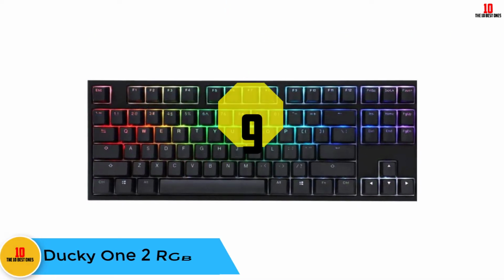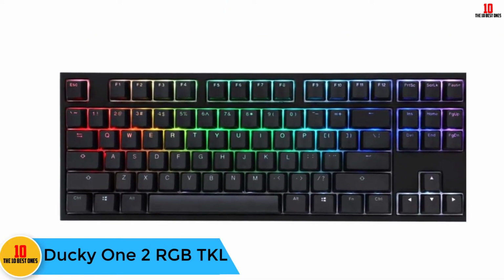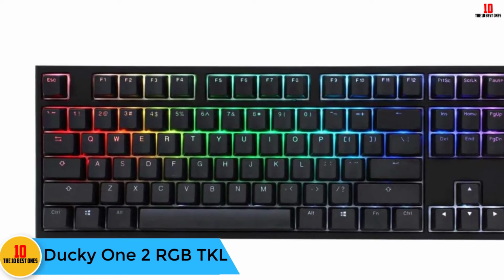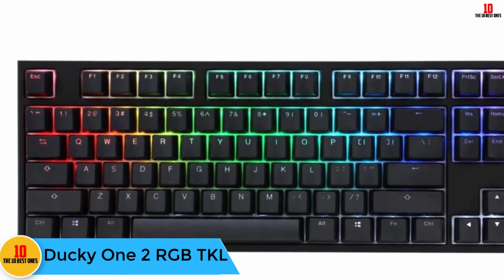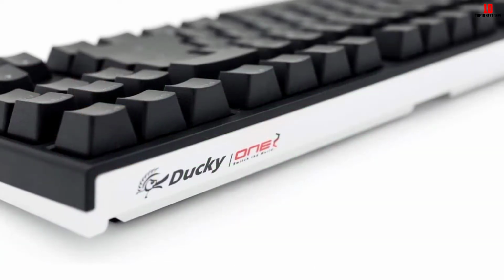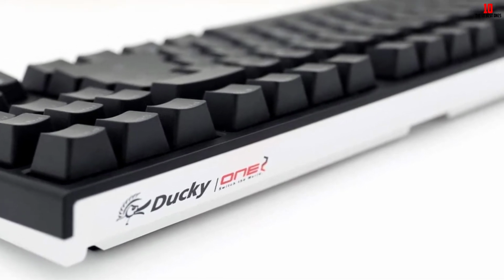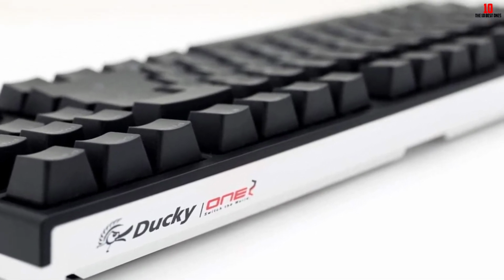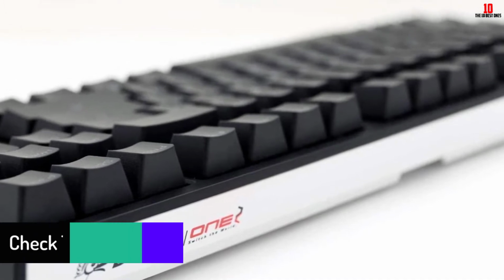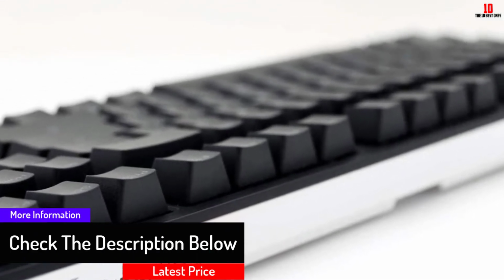Moving on at number 9, we have the Ducky One RGB TKL. Despite using Cherry MX switches just like the majority of candidates here, the Ducky One RGB has the smoothest Cherry stabilizers I've ever felt right out of the box. When you have to hit the spacebar between every word, this little detail has a tremendous impact on your typing comfort. Stabilizers aside, the keycaps are as good as they get for a stock board.